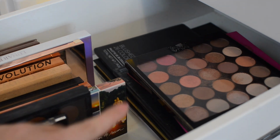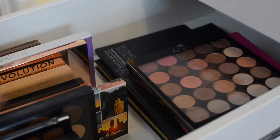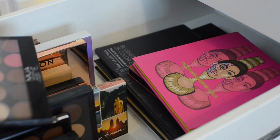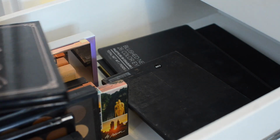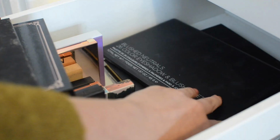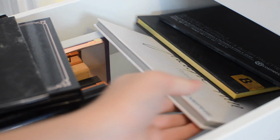At the back here is where I store those palettes which don't fit here because they are almost awkwardly too big. So I've got this MUA palette which is so gorgeous and really doesn't get enough love. This is my Julius Place palette. I've got the Violet Voss Pro palette. This is another Zoeva palette, BH Cosmetics, one of the old Beauty Bay palettes, and the cult classic Morphe Jaclyn Hill palette. These all live at the back here.